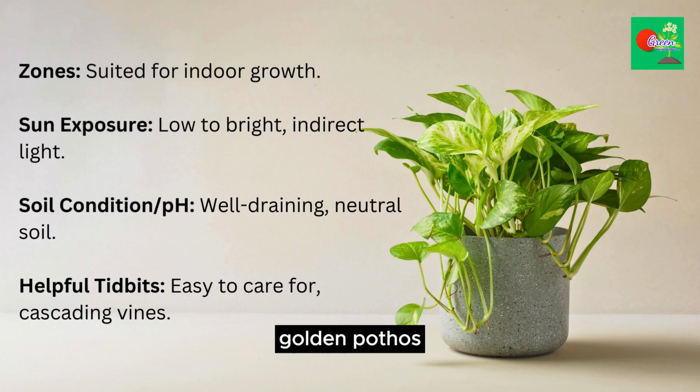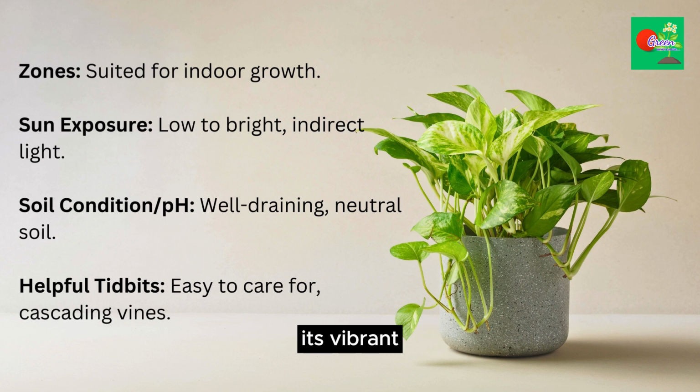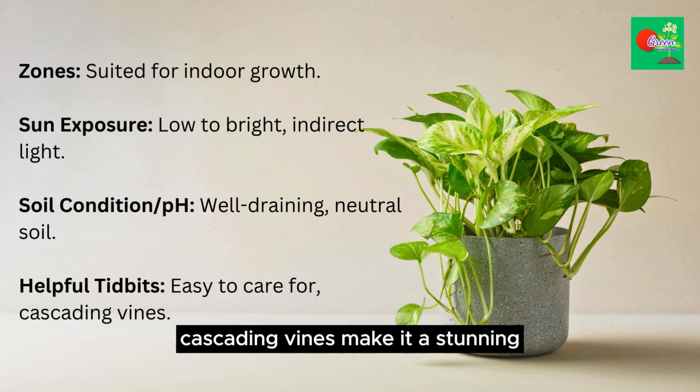Golden pothos, also known as devil's ivy, thrives in low-light conditions and purifies the air. Its vibrant, cascading vines make it a stunning addition to any new home, bringing a touch of green elegance.